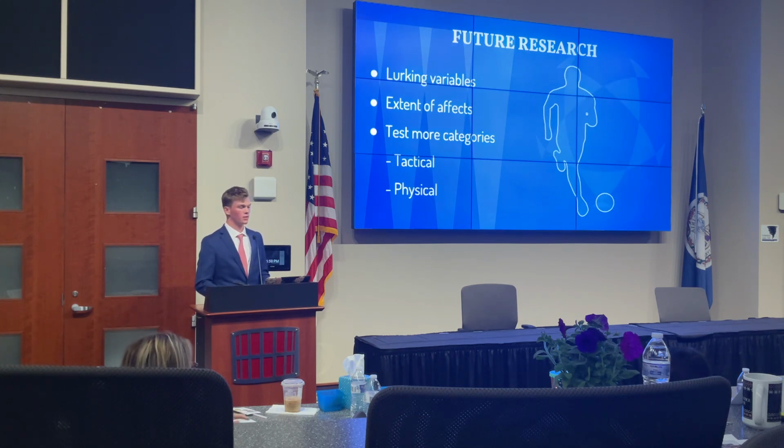The results of my study raise new questions for future research, studying the ways in which learning variables affect how soccer athletes perform. Further studies can identify the extent to which field qualities affect performance capabilities. They can also test how field qualities affect the other 2 types of performance categories that were identified through my research, which were tactical and physical.